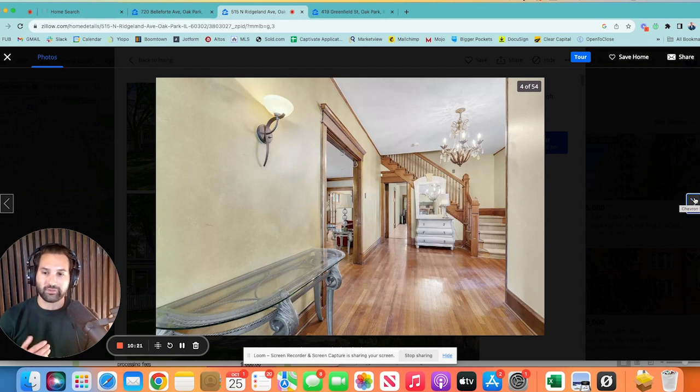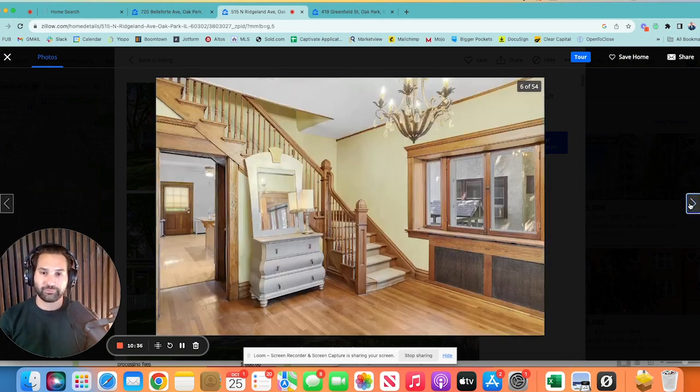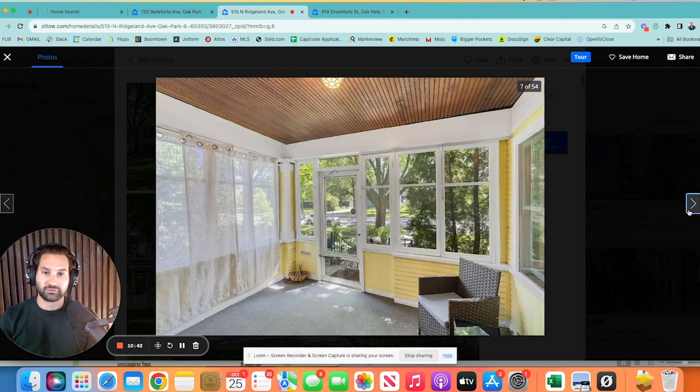I would probably buy this house using some type of renovation loan, fix up the landscaping, maybe build a beautiful front porch like the neighbor's house, and immediately I'm going to repaint this house. Yellow is not my favorite, but these features are. I love these features.